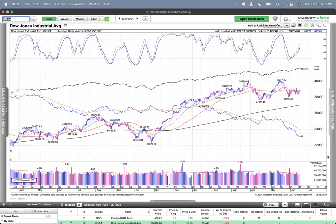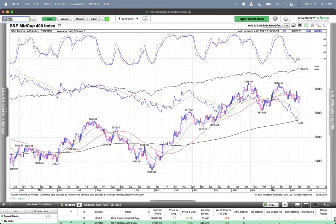Dow Jones up 0.15%. And in this range, it's coming into these stacked moving averages, so we'll see which way it decides to go. Mid caps continue to lag. Pretty notable downtrend line right here. So maybe if they can wedge pop through here, get back above the moving average, and we can see this RS line start to hook back up, that would be a positive.